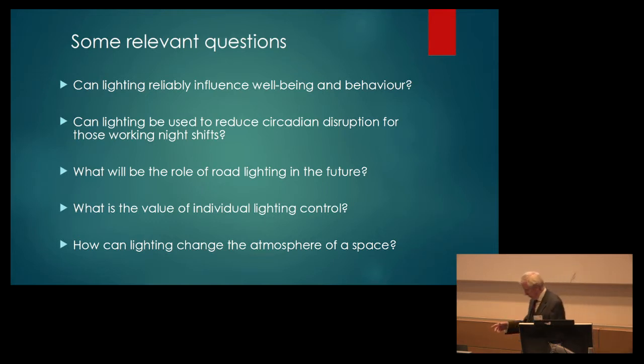Can lighting be used to reduce circadian disruption for those working night shifts? This is an interesting question. It's not to say that there isn't a need to understand how the circadian system works a lot better and all the other things that go with it. But we already know, this is taking the problem from the other end. We know that circadian disruption is bad for people. So, how can you minimise it? We know it's particularly bad for people working night shift. How can we minimise that? And could we use lighting to do that? That's a relevant question, and that would be easily transferable into standards, right?